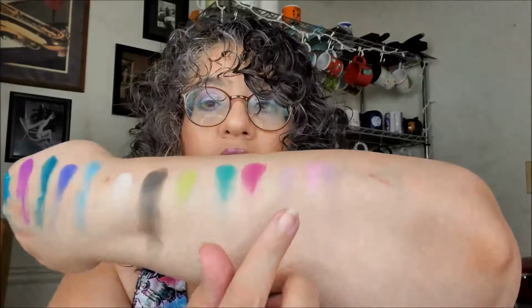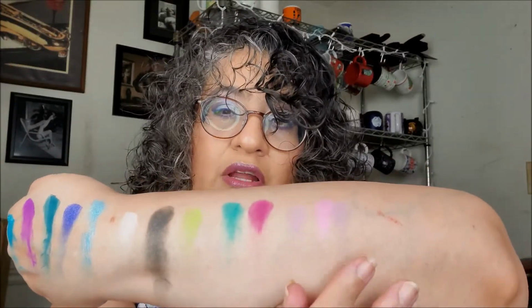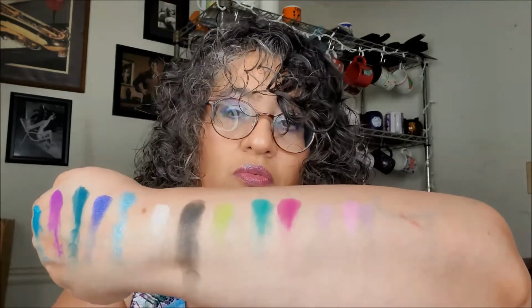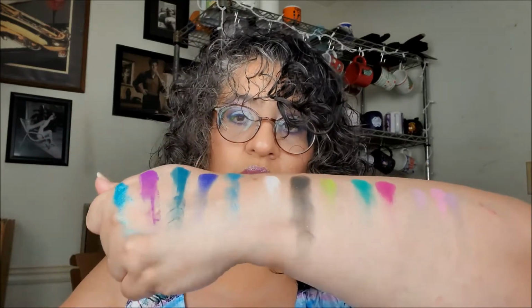I don't know. Looking at them from here, this top part is actually showing up pretty good. Somehow, but I think it's a skin tone thing. So the fight is going to be with my skin tone. Looking forward to trying this out. I really, really am. I'm really excited. Let's see.